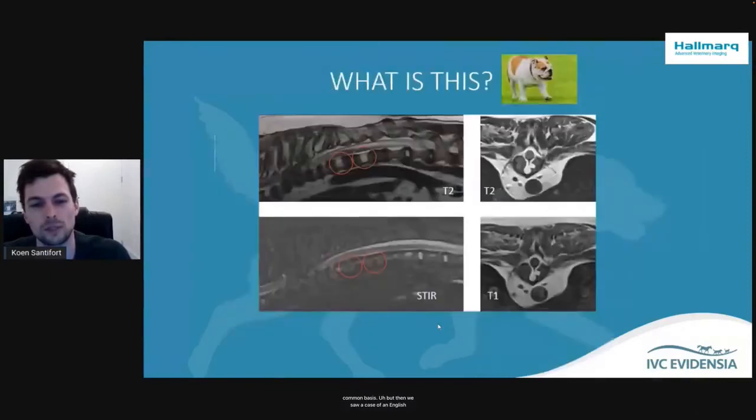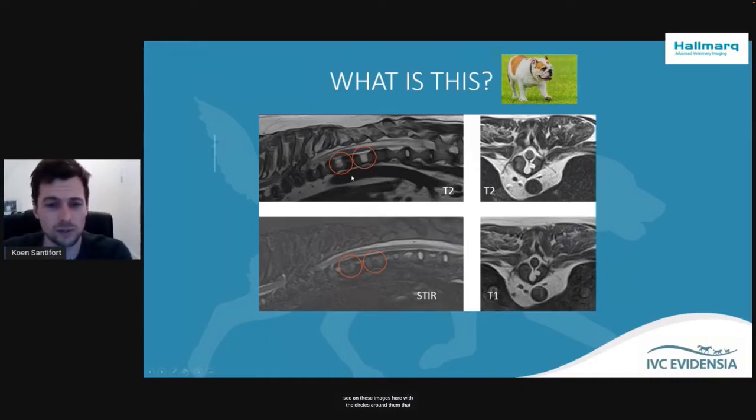But then we saw a case of an English Bulldog with these images on the MRI scans, and we were all like, what is this? Because that doesn't seem to fall into any of the categories that were described earlier. You can see on these images, with the circles around them, that there are sort of ditches or holes at the bottom of the vertebral canal into the bodies. On the transverse images, on T1 and T2 weighted imaging, the contents are hyperintense, and the shape is really odd, in the center, below the spinal cord, going all the way through. On STIR, we can see that these are hypointense, so that seems to all fit with these contents being mostly fat.